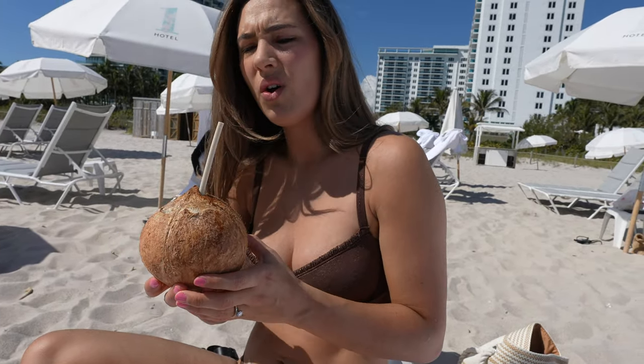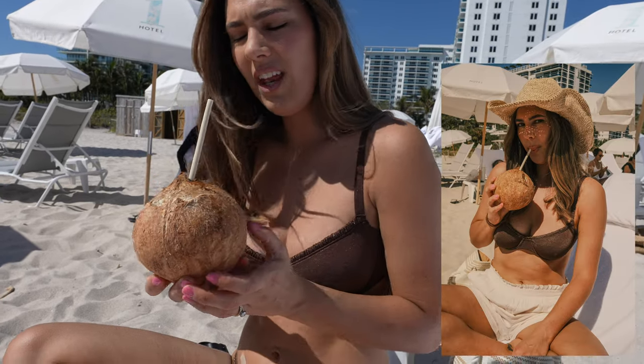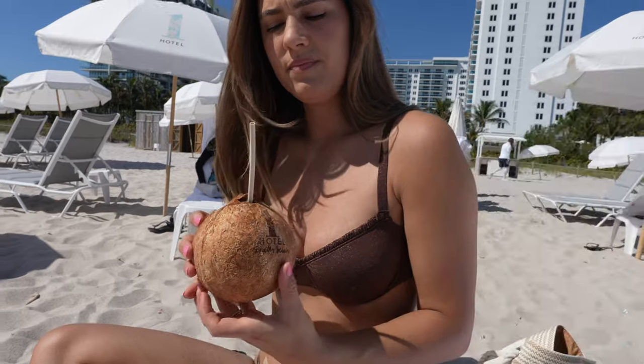Oh, that is so good. I know, right? Mm. It's so cold. Whenever people asked what we were going to do in Florida, I always said, I'm going to drink coconut water out of a coconut and lay out all day. That's what we've been waiting for.